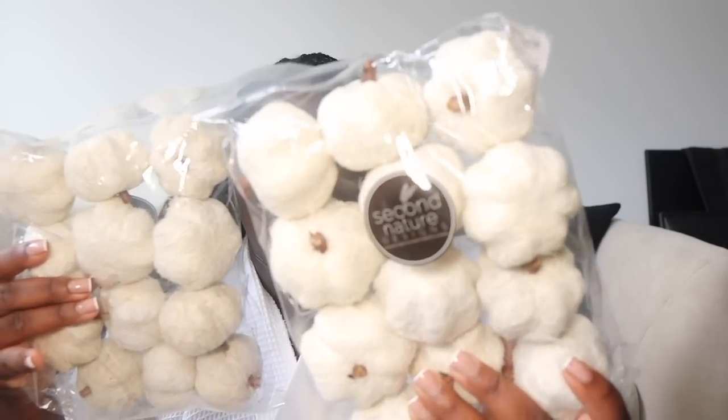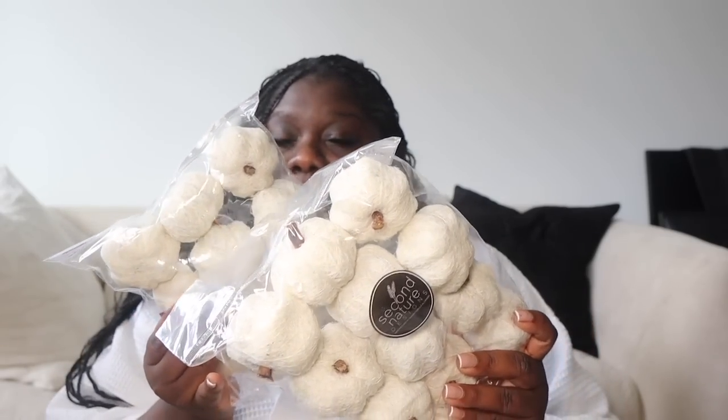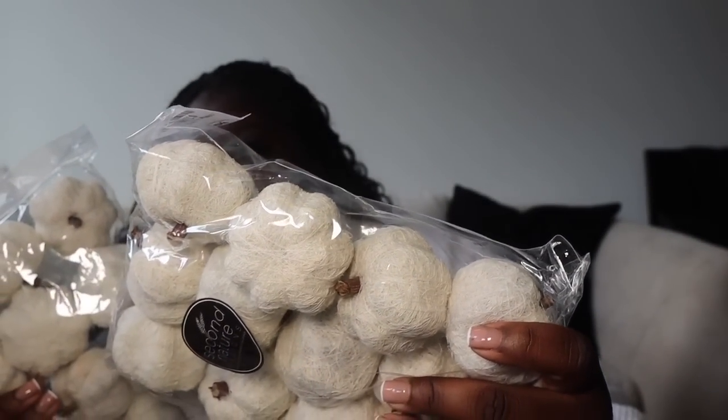I got some pumpkins, y'all, because I thought these were super cute. Although I'm not gonna use them until like 2 months. I wanted to just pick them up because I did think they were cute. Probably put them inside of a bowl or something. Super cute. And they're kind of like knitted looking. So got those.